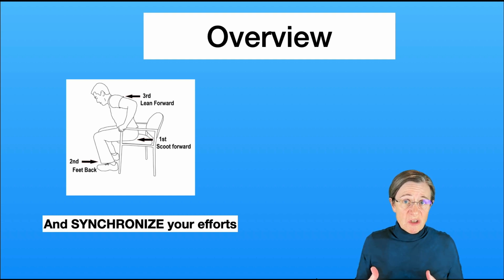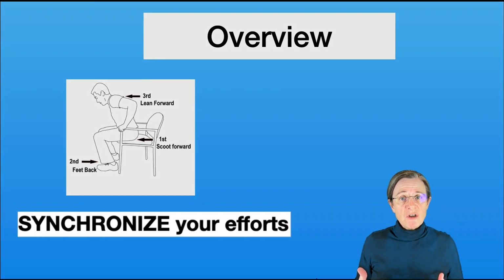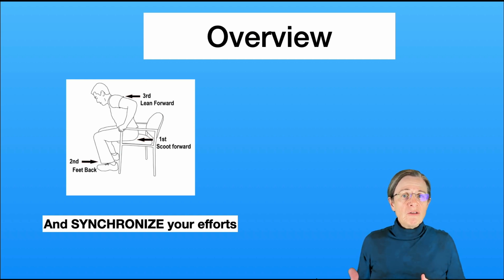Now, in addition to those three steps, it's very critical to help synchronize your efforts when doing any of these steps. And the reason for that is if the person you're helping and you are working together at the same time, it makes it easier. You're distributing the workload. But if you're doing all the work and the other person isn't synchronized to helping you at the same time, then you end up doing more of the work, hence more strain on you.